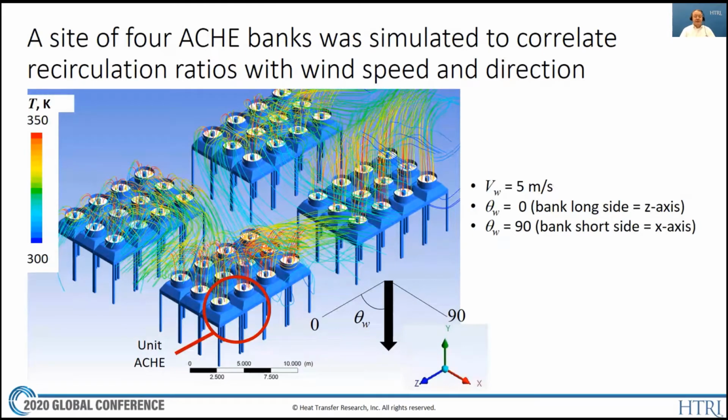Our study focused on CFD analysis at this point in time. We hope to gather some experimental data in our rig at our facility to help validate some of the results at some future time. The first part of the study looked at 4 banks of air coolers, varying the wind speed and the wind direction. You had a wind direction along the long side, in this case the z-axis, or a wind direction along the short side, or the x-axis. In the conditions shown here, we're showing the exit air temperatures with a wind velocity of 5 meters per second.